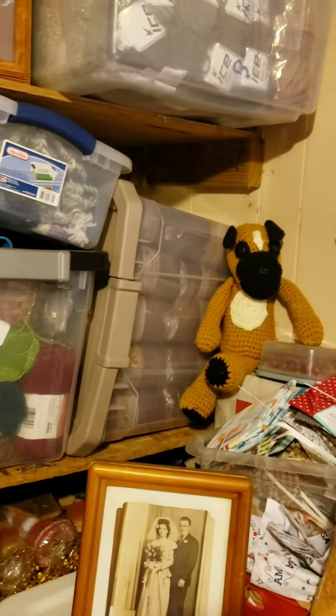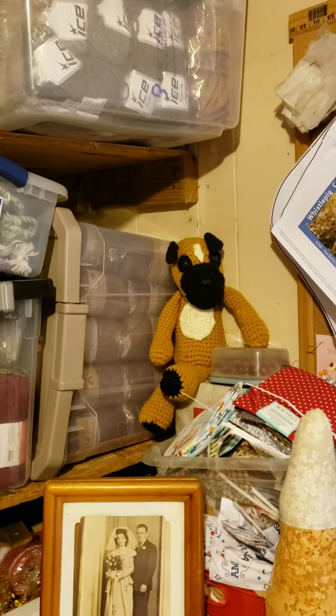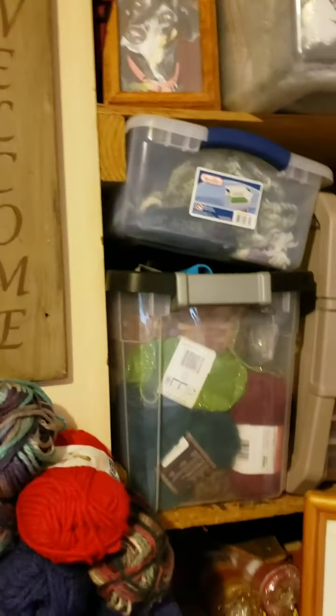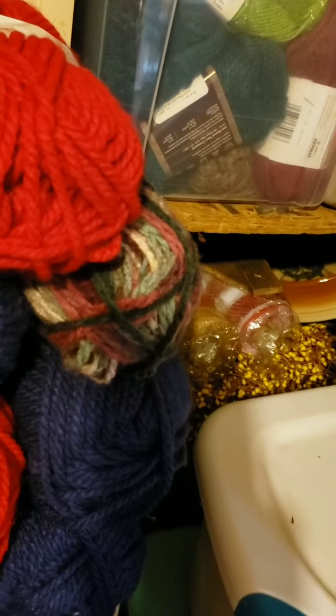Back there, the tote behind the dog is all my Cardi yarn, already separated out into what I'm going to do with Cardi's. This is some of my winter yarn. Down in there is just all my craft stuff in a tote. And down bottom, we shrink wrapped some Bernat blanket, two big ones.